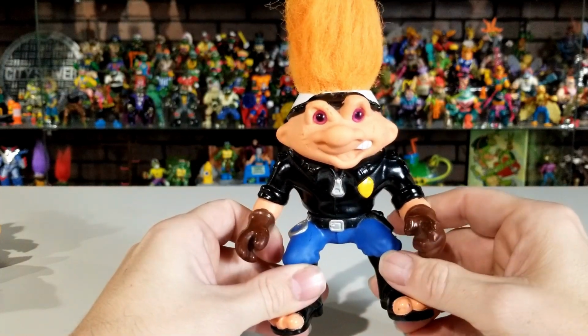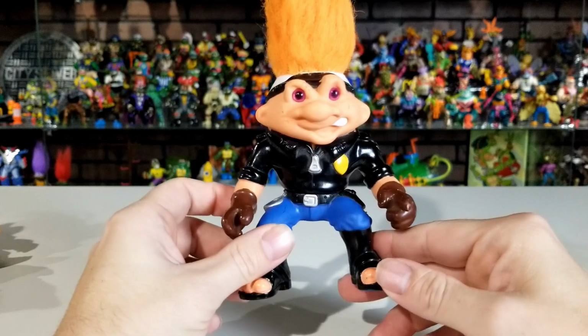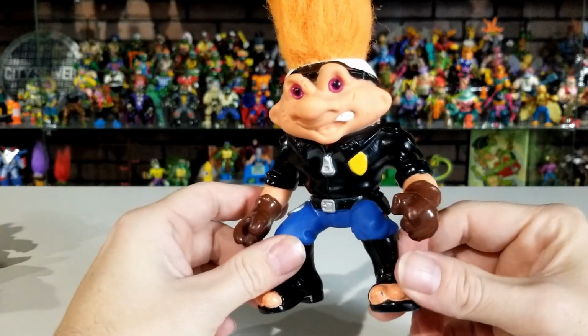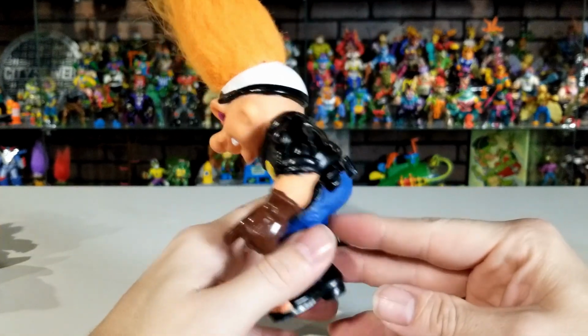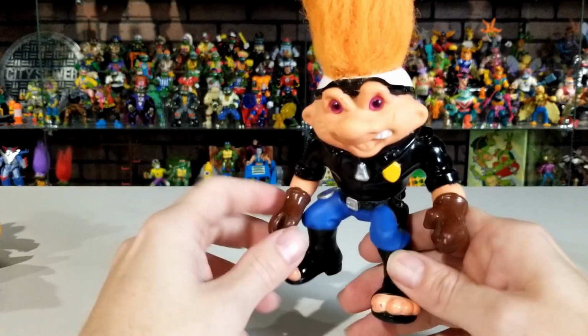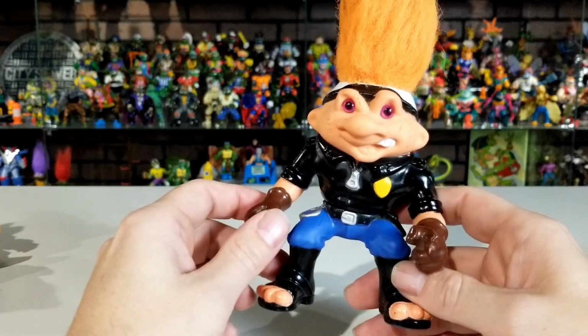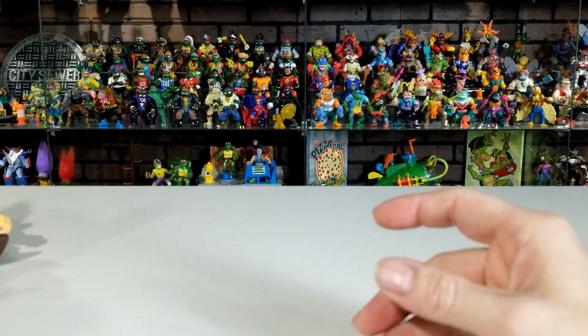Here we go. We have Officer Troll or something like that, or Cop Troll. I'm not really sure what he is, but he's definitely a cop. Another one of the Battle Trolls. Like I said, she gave me a good deal, $5 for each one of these. And I just picked out a whole bunch of them that I wanted, because she had doubles basically. But yep, another Battle Troll.